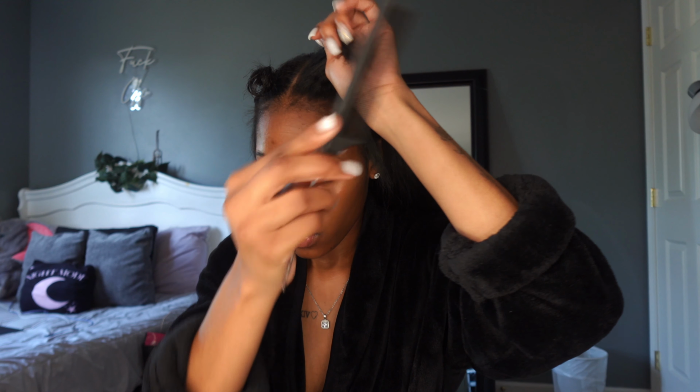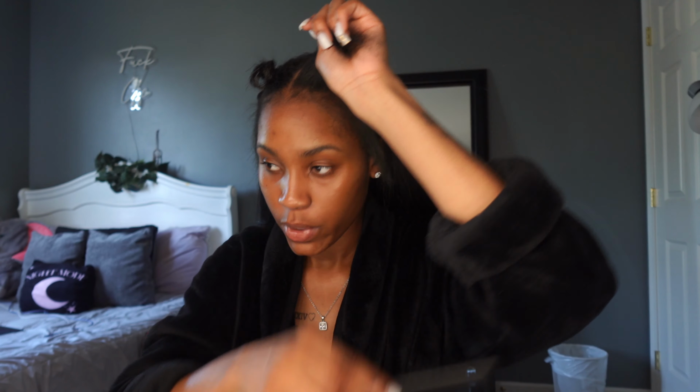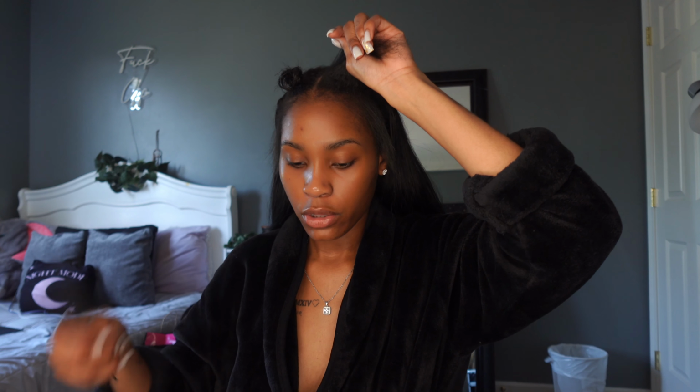My goodness. So now that my edges are complete, I like to section off my hair and straighten them all one by one just so I can get the root. And I'm gonna show you guys what I do to make it look natural and full as well, even though my hair is so short.